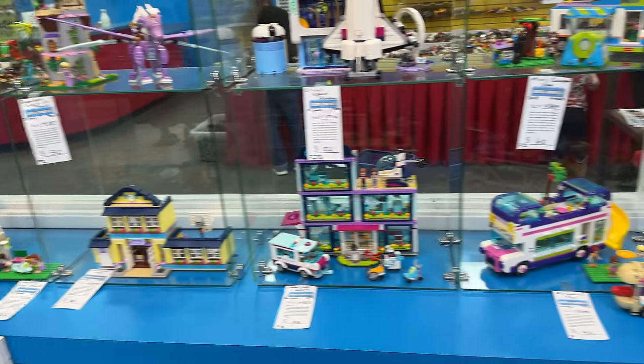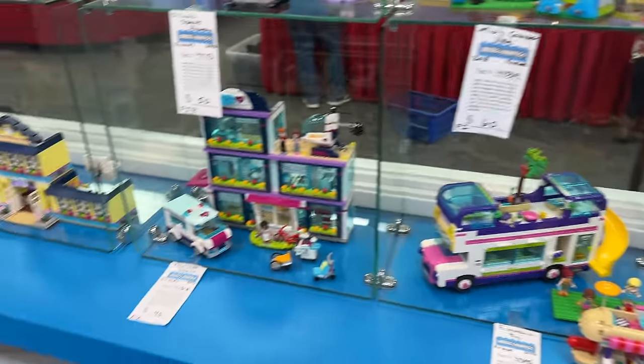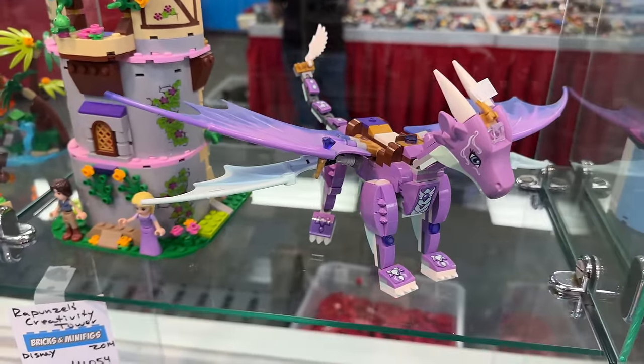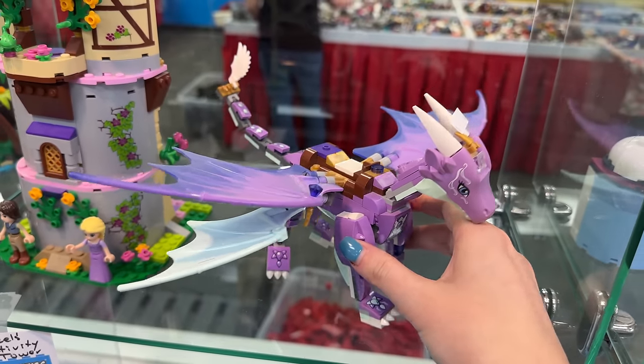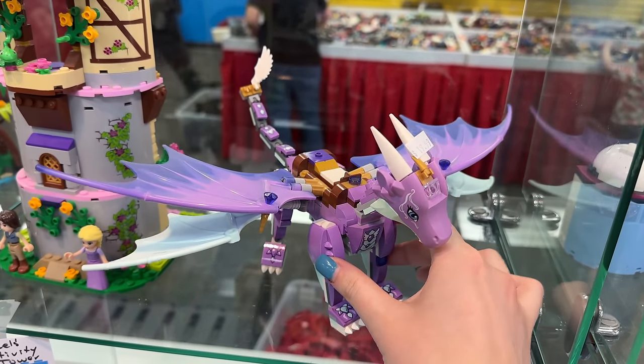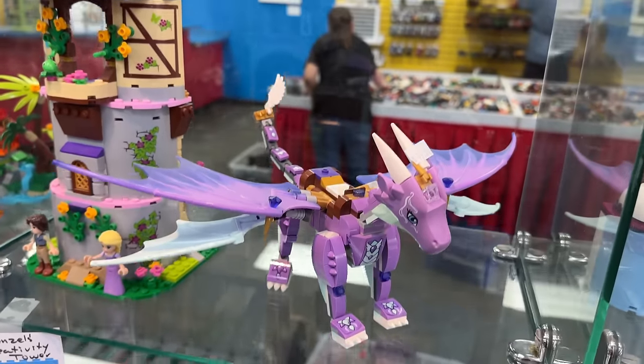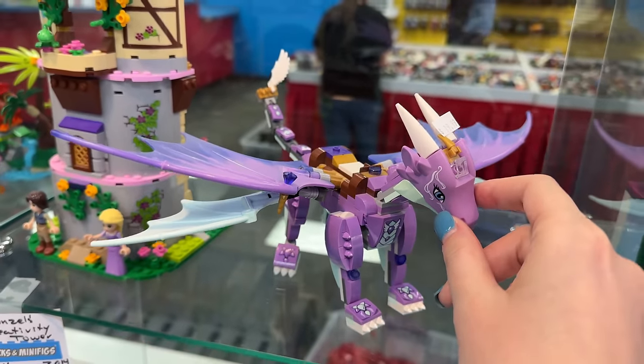Wow, they actually have a lot of really good stuff over in the Friends and Disney area and the Elves area. They do have an Elves dragon. I love the different Elves dragons. They are so cool. I think I have all of them, or I have most of them now. The big white one with blue wings is definitely my favorite, but this one's so pretty too. Bring back dragons. I want more dragons.